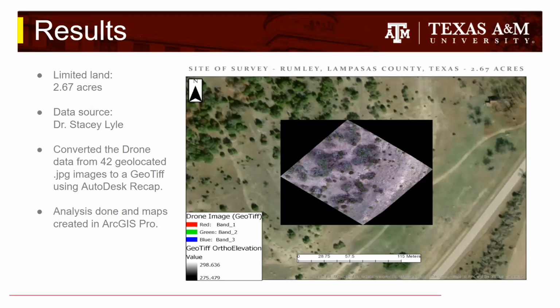So, due to the COVID-19 pandemic, we were not able to gain access to the property for in-person surveying. Instead, we were provided with drone data imagery developed by Dr. Lyle. In total, the image reflects approximately 2.6 acres of land and consisted of 42 geolocated JPG photos, but to combine these photos, the software Autodesk Recap was used to create a GeoTIFF. And then to the right is the GeoTIFF when it is imported into ArcGIS Pro.